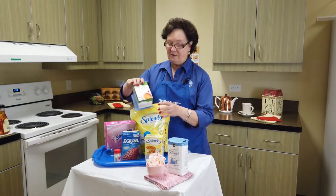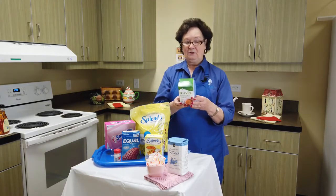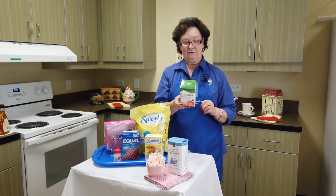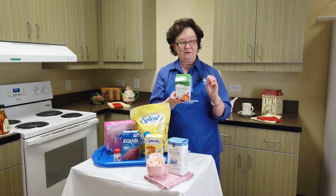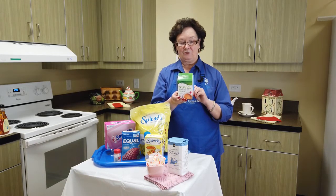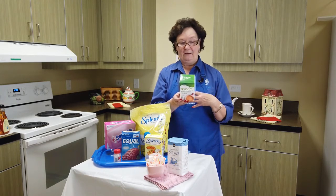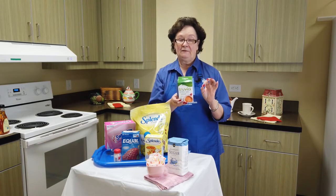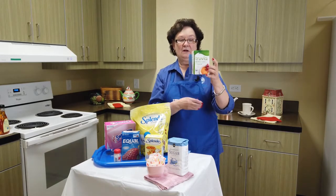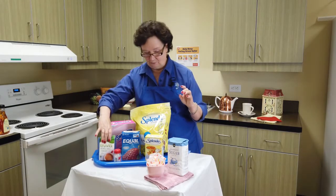And another product that we like is Stevia. Stevia is 200 times sweeter than sugar, and it's interesting, about 18 packets is equal to 1 cup of table sugar, or the powder is going to be 1/3 to 1/2 of a teaspoon. It's also available in liquid, and the liquid is 1 teaspoon of the liquid. That would be your substitute for that particular one.